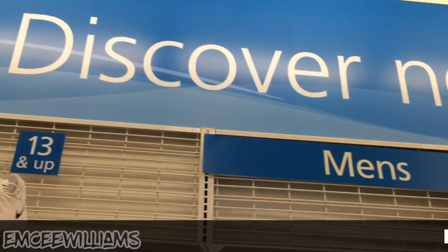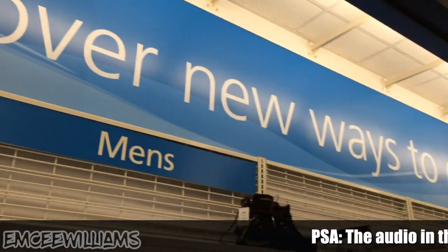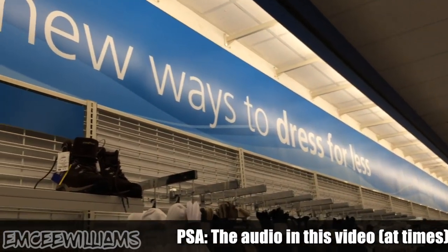We are also right next door to, I don't know if you can see it, that little red blur over there. Yeah, that's a Burlington sign. So you guys know what that means. We will definitely be paying a visit to my old friend Burlington back there. But first things first, Ross 3. Let's do this. And here we go. Let's discover some new ways to dress for less. What do you guys say?